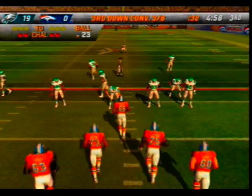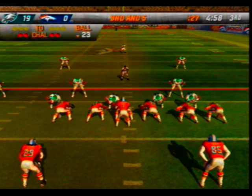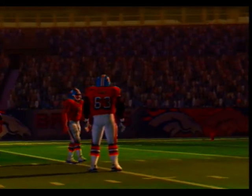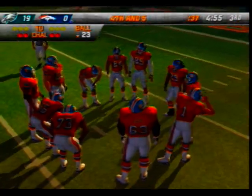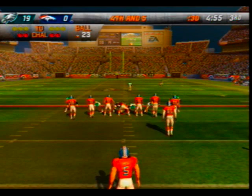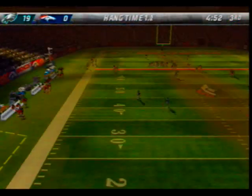Third and 5. Ball on the 23-yard line. We're talking about split backs. Hands it off. Fakes the handoff. Rowan nearly intercepted. They were in a zone defense in perfect position to make the play. They let it get away. Very solid defensive effort to force the three and out.